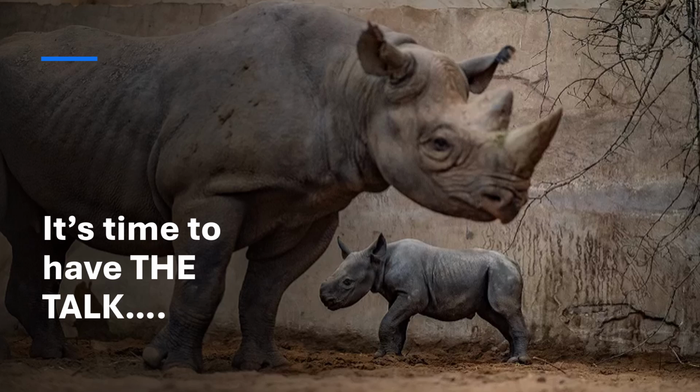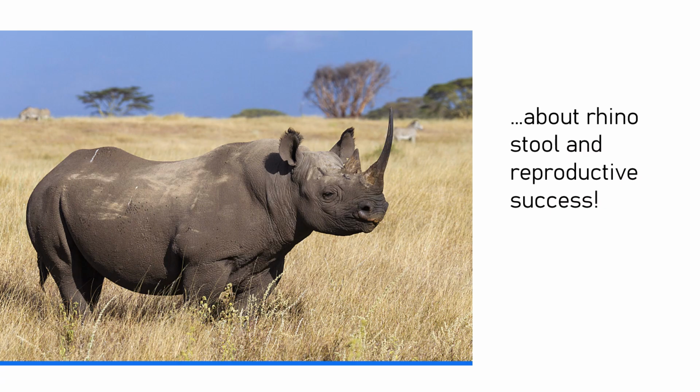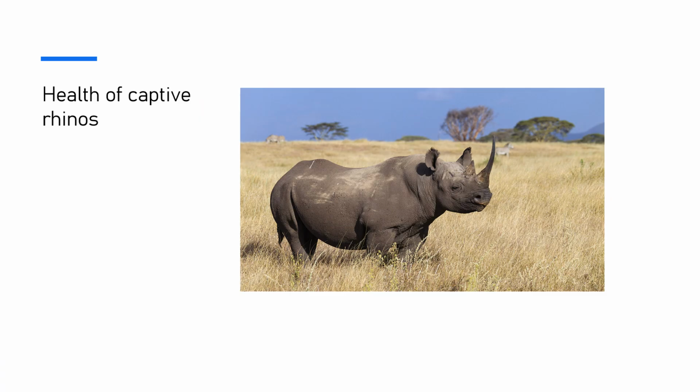Time to have the talk about rhino stool and reproductive success. So first, I would like to briefly talk about the health of captive rhinos compared to wild rhinos.